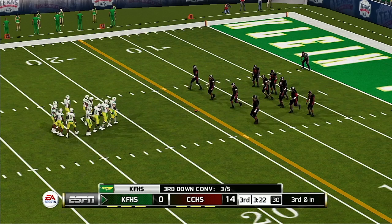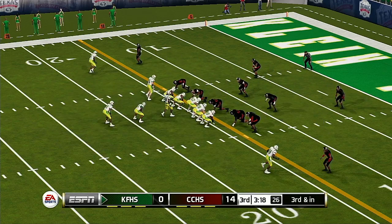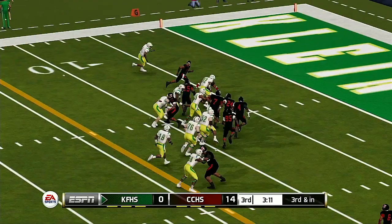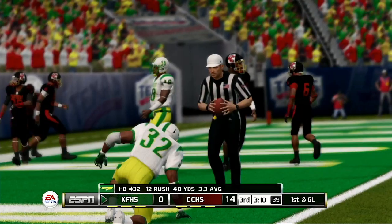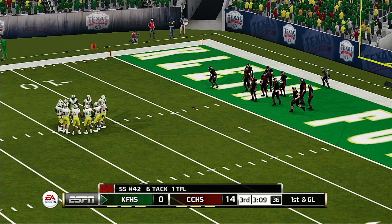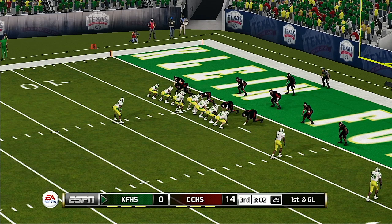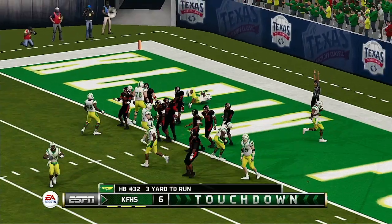So it's third down, and they're just inches away from picking up the first down. Nice play, first and goal. And this is the eighth play of the drive. He's in for the touchdown.